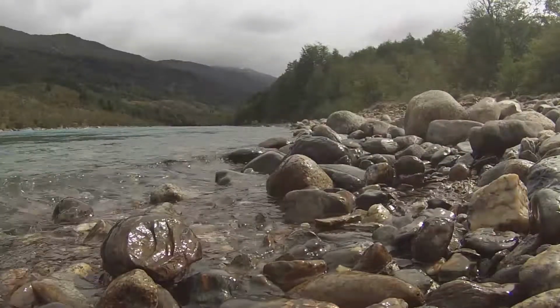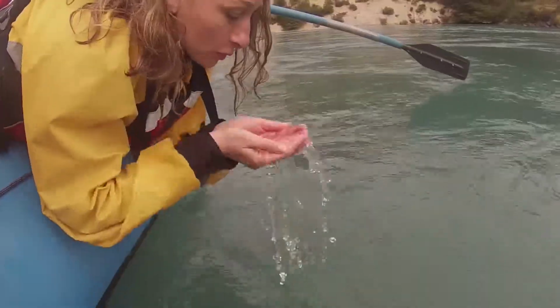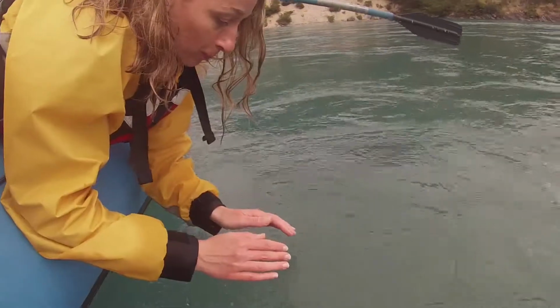Most people who come here to visit us, they're terrified to drink the water. They don't even want to brush their teeth in it. But you can drink any of the water here, wherever it is. That's almost an extinct experience in North America.